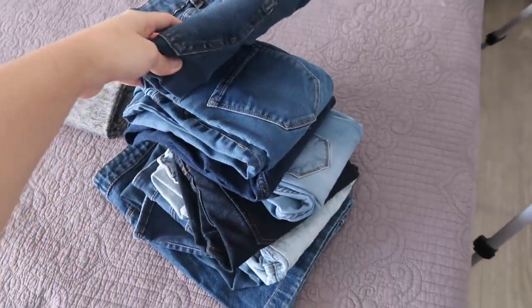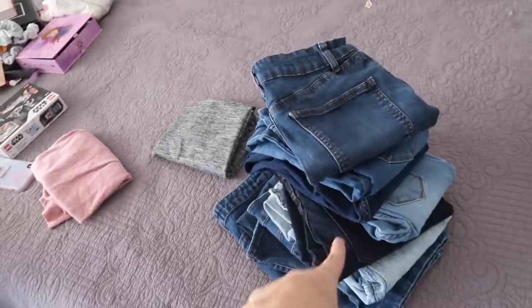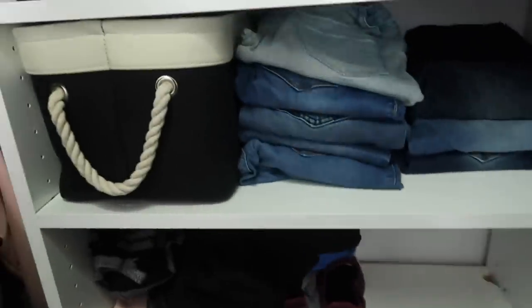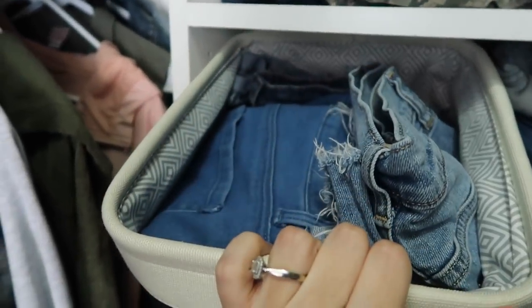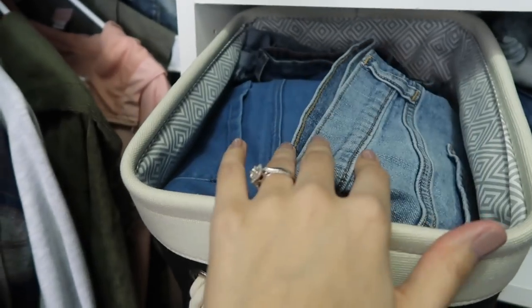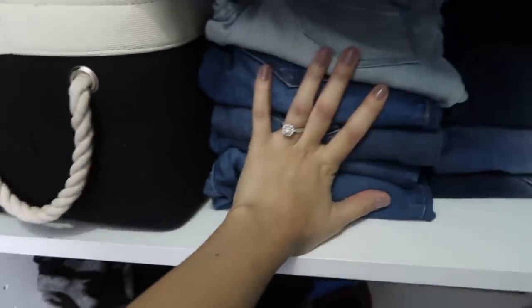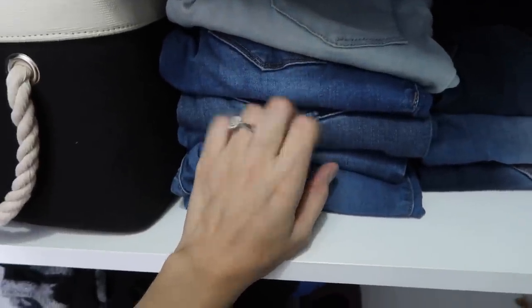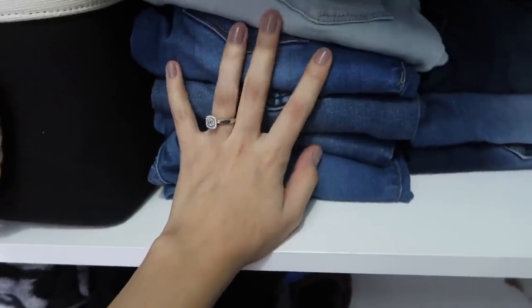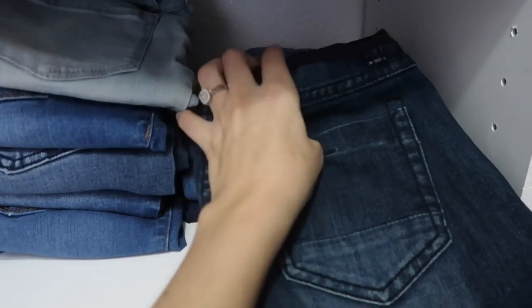So here's all of the jeans that I'm going to donate. They just don't fit anymore and I never wear them, so I'm getting rid of all of those. And then this is what I'm working with now. So in this bin, I have shorts, my pre-pregnancy shorts. So I'm keeping these because I used to wear these all the time. So hopefully those fit. These are also my pre-pregnancy jeans that I would wear all the time. So hopefully these still fit. So I'm keeping those for now. And then this little pile right here is actually maternity jeans.